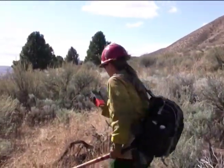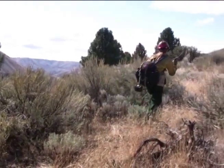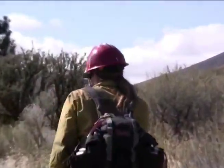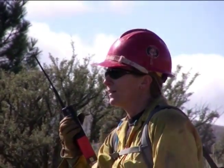Think about what it is you're going to say before you push the button on a radio. And that goes with any fire communications. Don't just key the radio and start thinking. Think about what you're going to say first. Think about phrasing it in the shortest possible means, and then key the radio and say what it is you're going to say. And when you're done, let other people talk.